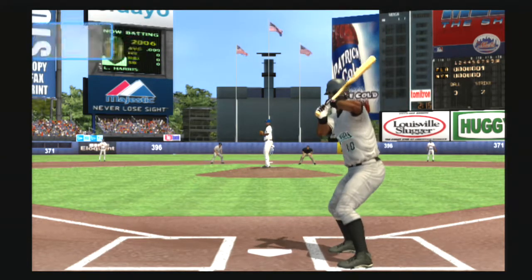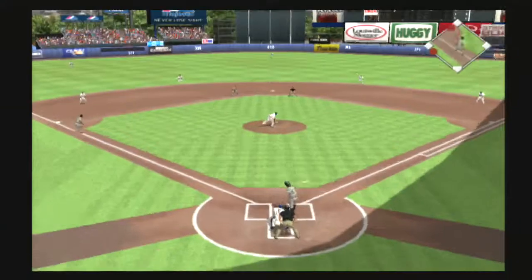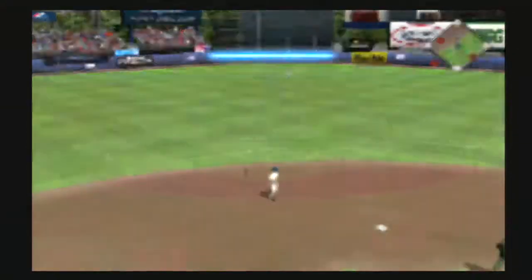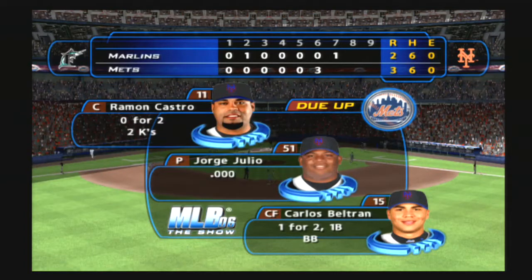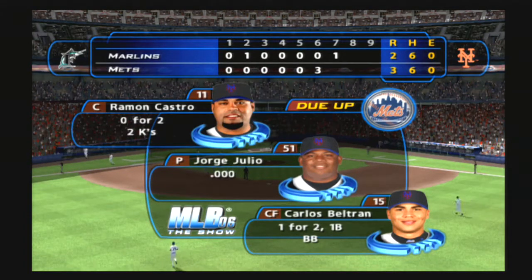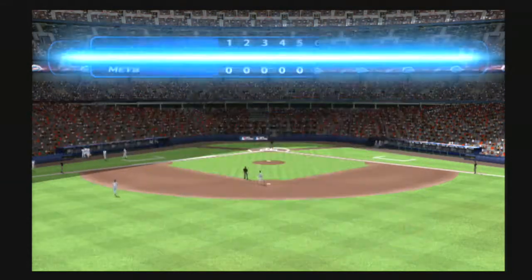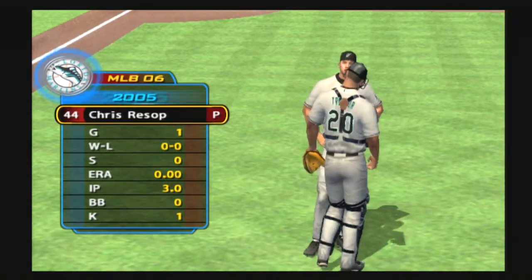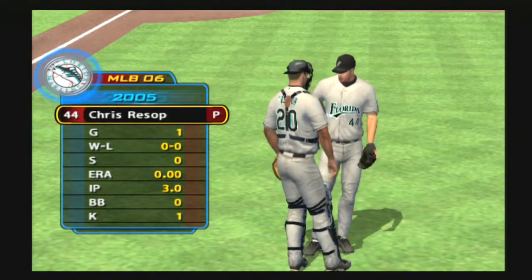Now a hard liner toward short. Woodward is there to make the catch, and a great job of pitching as they strand the potential tying run at third. So it's a run on 3 hits, no errors, and 2 men left on. 7th inning stretch time here at Shea Stadium. Mets out in front, 3-2. Chris Resock will be the new pitcher. Now pitching for the Marlins, number 44.